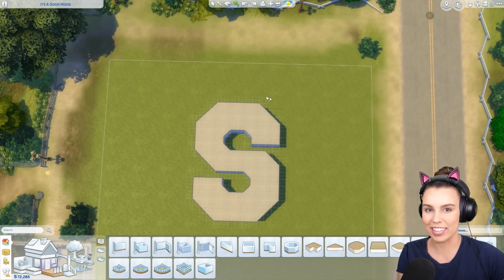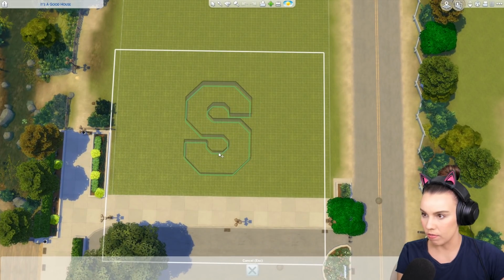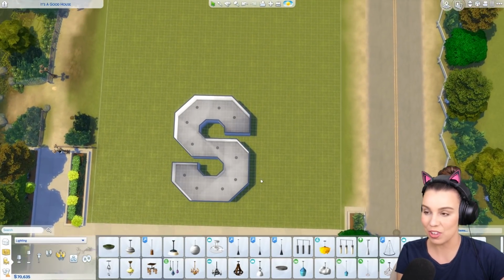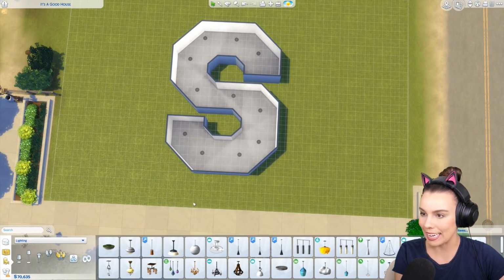Oh my gosh, we can make it into a little dollar sign. Well, the good news is this can definitely fit on a much smaller lot. So what I might do is bring it down to the base of the lot here. So if you guys want to use it in your games, it can fit anywhere. But the question is, what do we make it into?